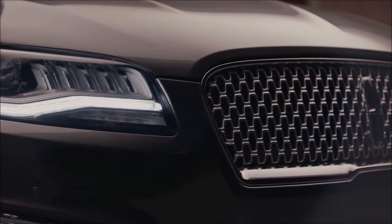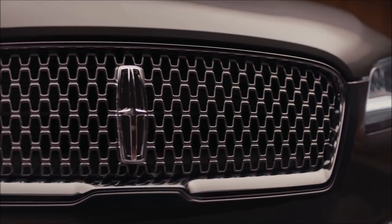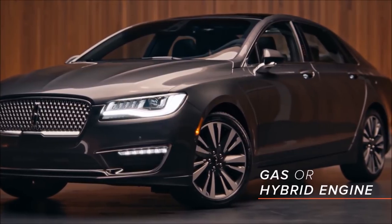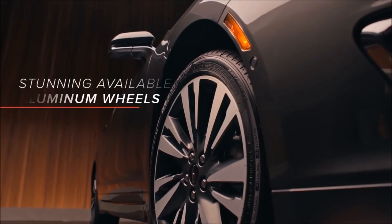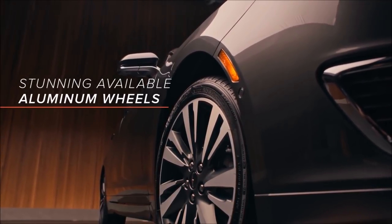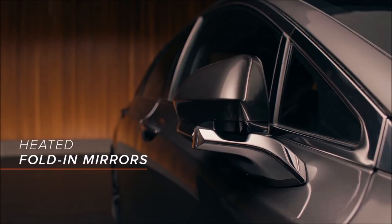The Lincoln MKZ gives you outer beauty and inner strength. With its sleek contours and signature Lincoln grille, it turns heads in a quietly confident way. Whether you opt for gas or hybrid, you'll enjoy uncompromising style. MKZ's powerful stance starts with a lower profile and available 19-inch aluminum wheels, which grip the road and your imagination. The mirrors fold neatly in when the ignition's off, keeping them out of harm's way. As a welcome touch in cold climates, they're heated to remove ice and snow.